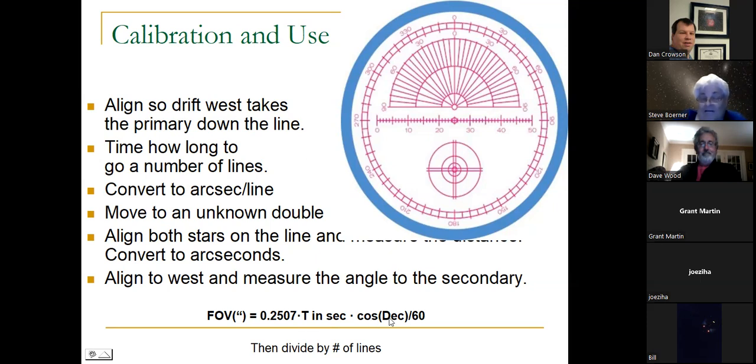This is the cosine of the declination. It makes a difference where the star is in the sky. If it's higher, it moves a little slower. If it's lower, it moves a little faster. So that's why you have to do that. And then I divide by 60 there to get the field of view in arc seconds. That tells you how many arc seconds the whole thing moved. If you divide it by the number of lines, that tells you what it is per line.